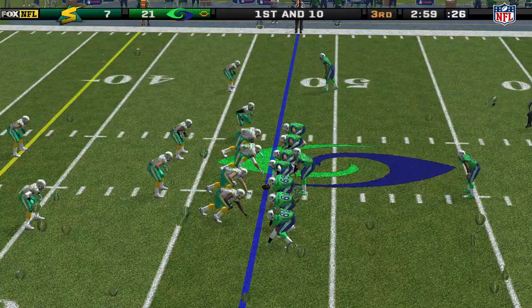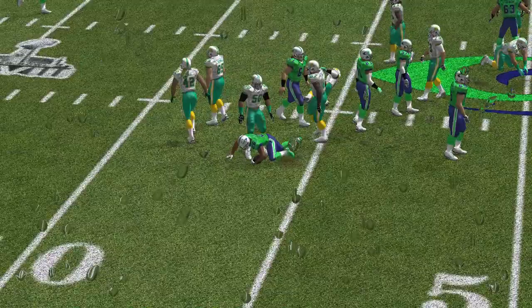Hand it off to the back. Spins away for a tackle. Donnie Abraham was the man to bring him down. That's his third tackle.